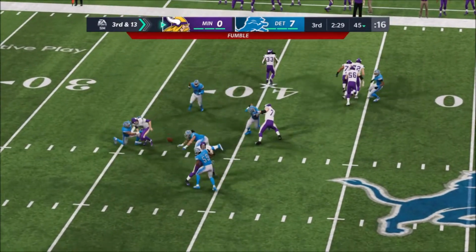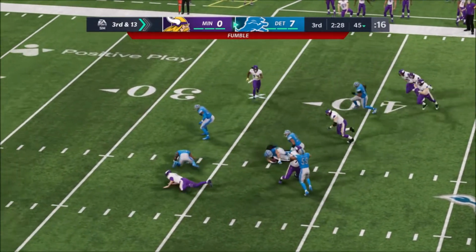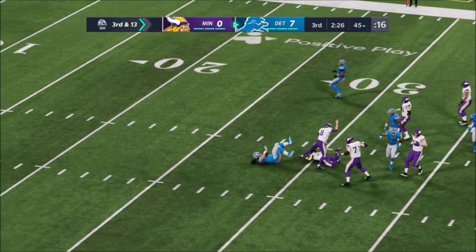Here's Cousins. Now the hit comes, and Cousins lost the football. And the Lions have recovered.